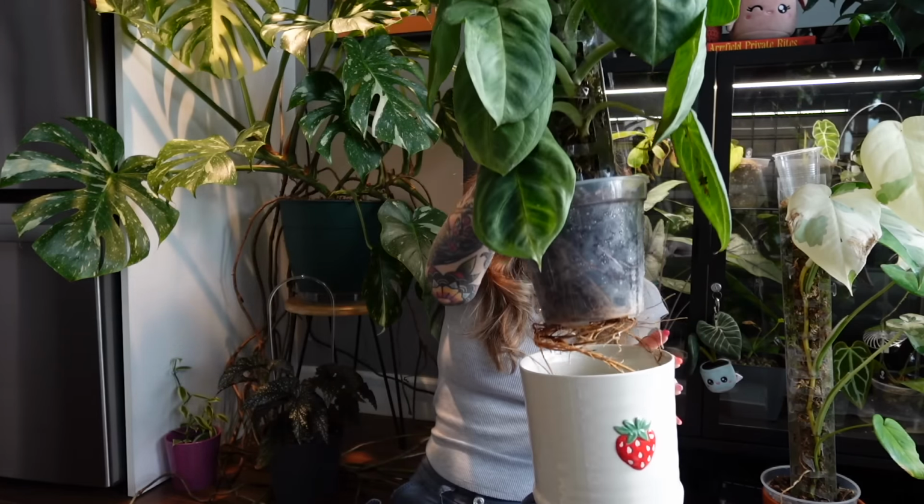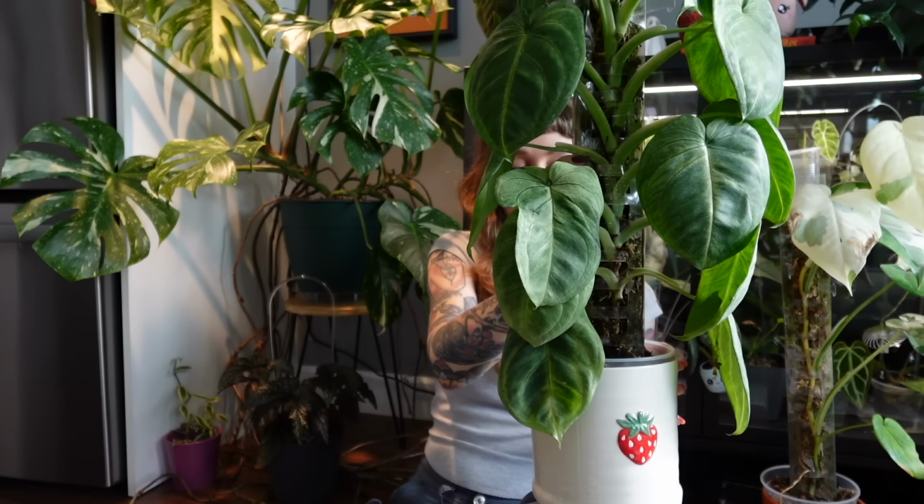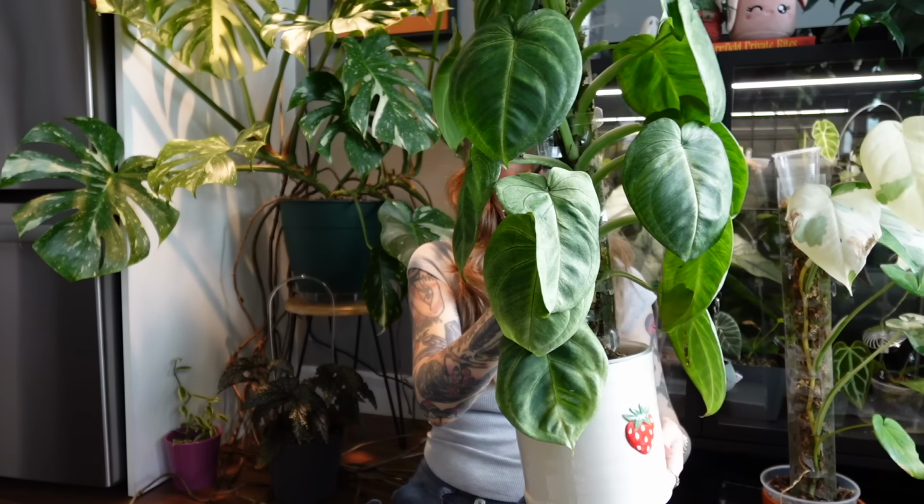Even mine is wider than it should be because the leaves are branching out in 2 different directions, but if they were all facing forward, then this would be even smaller. But yeah, I just think it's such a great plant. I love mine so much, and it's definitely a good one for underwaterers.